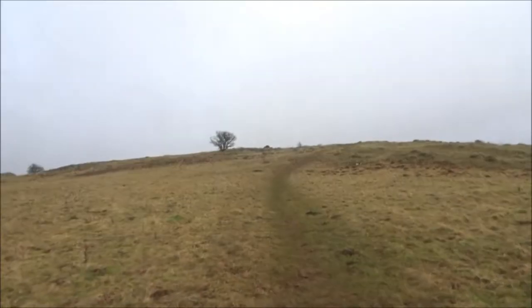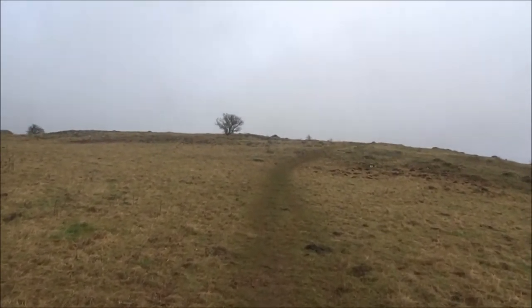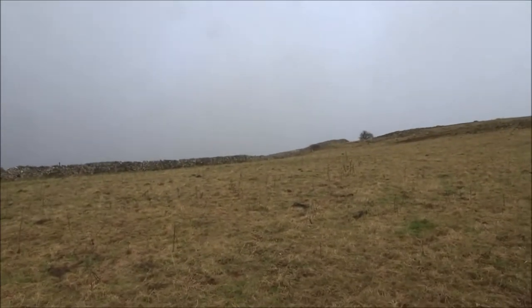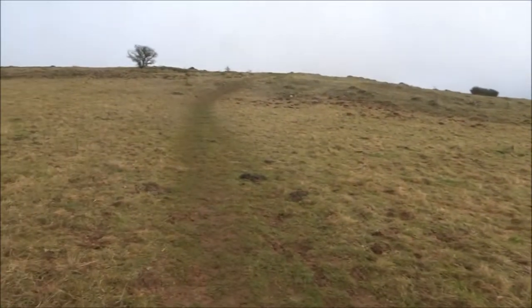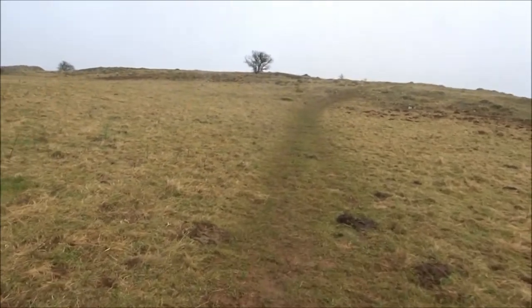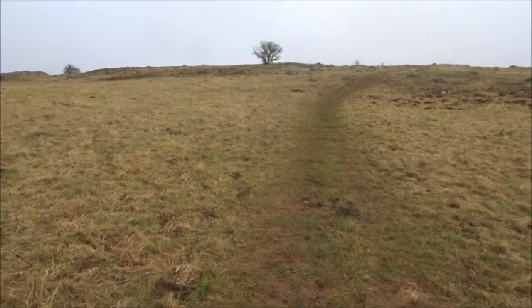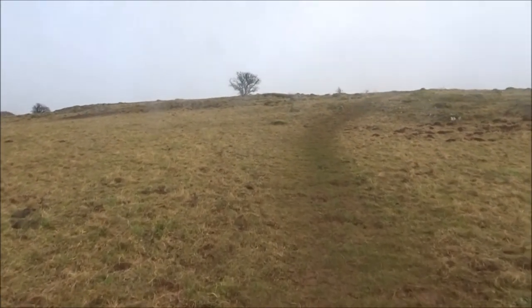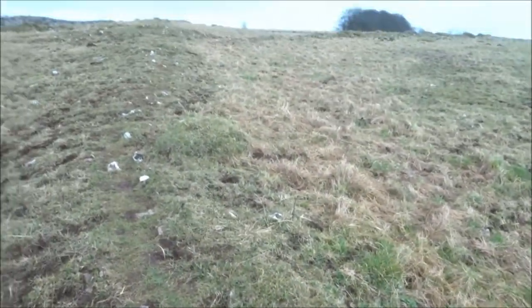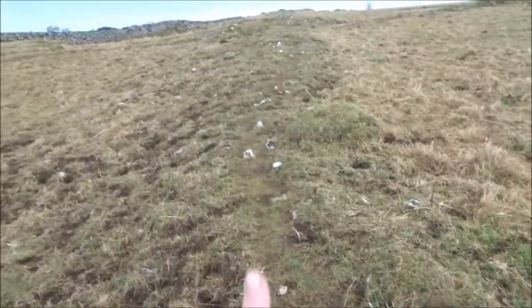this is the circular Iron Age hill fort here, 2,000 years old apparently, with very commanding views. There is some literature on the plaque back there. Right, here we've got a rampart. They said there were some visible ramparts. Here's one going along there, going down.